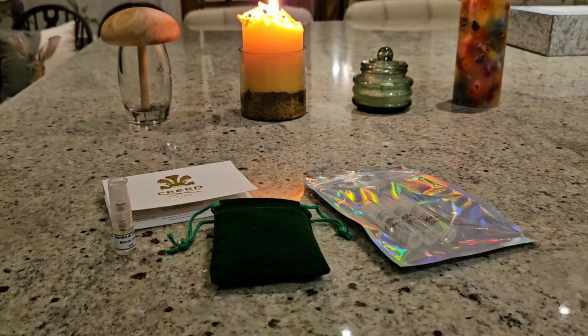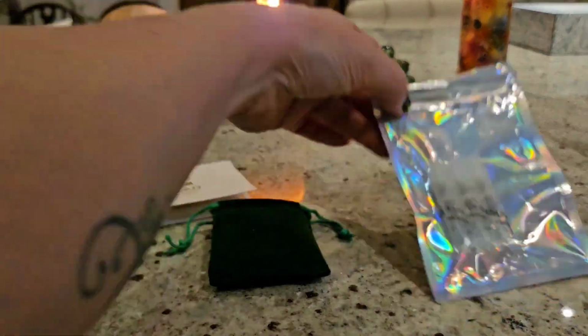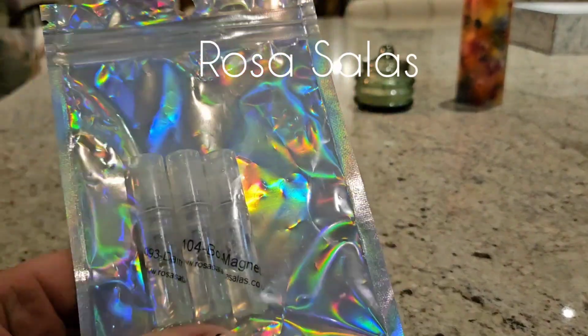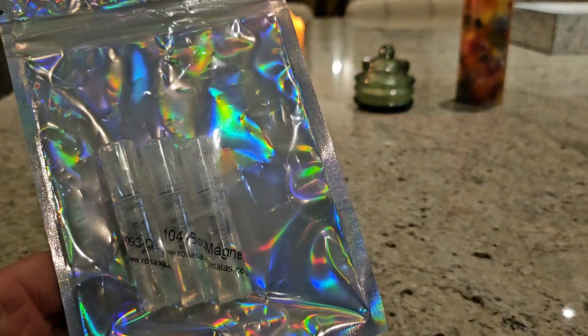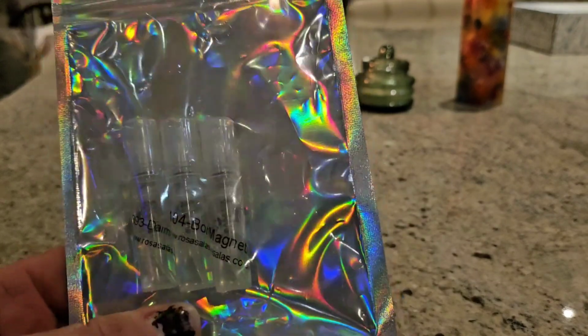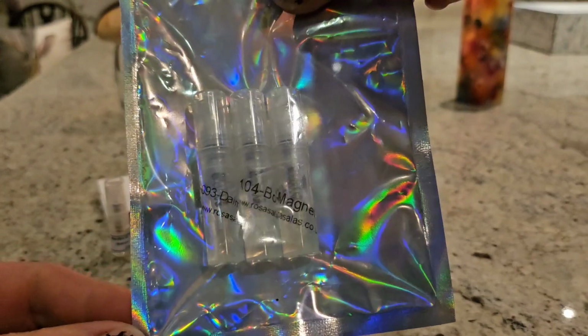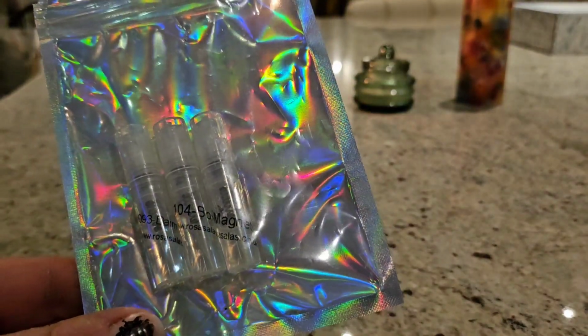Sorry, so over in this little shiny bag, I have 3 samples from the house of Rosa Salas. This is a UK-based fragrance company. I bought a couple of fragrances from them, and they very kindly sent me 3 fragrances that I've been really wanting to try as well. So there's some real bangers from this house, and one of my favourites actually is called Bonfire.